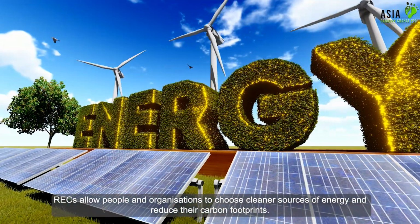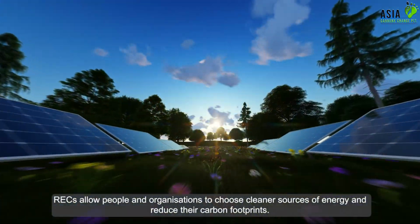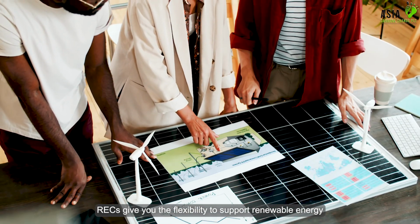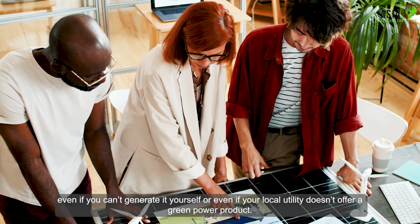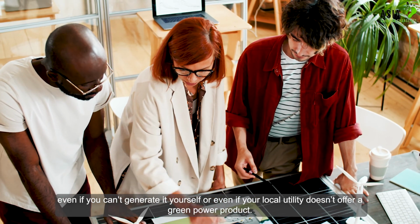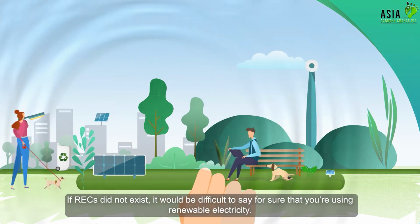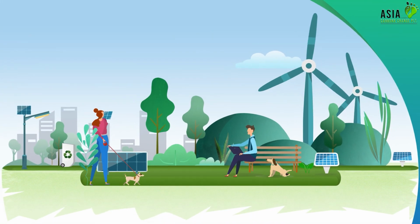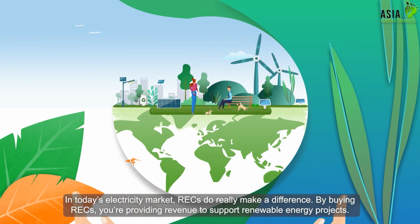RECs allow people and organizations to choose cleaner sources of energy and reduce their carbon footprints. RECs give you the flexibility to support renewable energy even if you can't generate it yourself, or even if your local utility doesn't offer a green power product. If RECs did not exist, it would be difficult to say for sure that you're using renewable electricity. In today's electricity market, RECs really do make a difference.